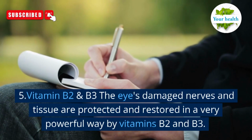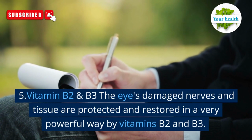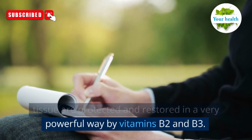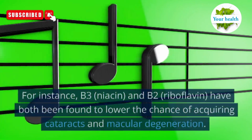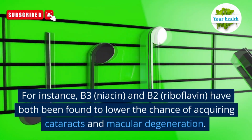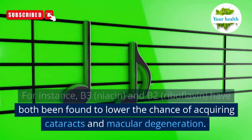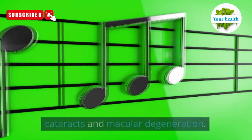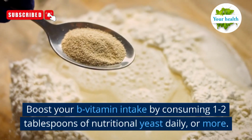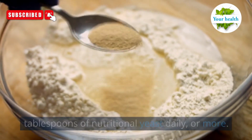5. Vitamin B2 and B3. The eye's damaged nerves and tissue are protected and restored in a very powerful way by vitamins B2 and B3. For instance, B3, niacin, and B2, riboflavin, have both been found to lower the chance of acquiring cataracts and macular degeneration. Boost your B vitamin intake by consuming 1 to 2 tablespoons of nutritional yeast daily, or more.